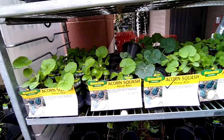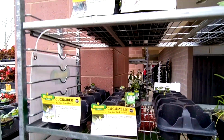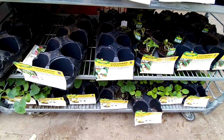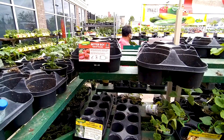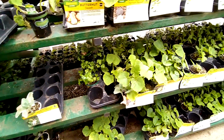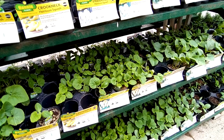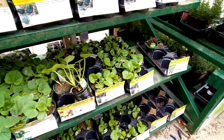Here's the cantaloupes. They got more squash over here. Yeehaw. It's down here. I don't have a lot of stuff here. Apparently a lot of people beat us to it here. So, yeehaw. More squash. So if you want squash, this is apparently the aisle to be in. I tried to grow pumpkins last year. They didn't work out too well.